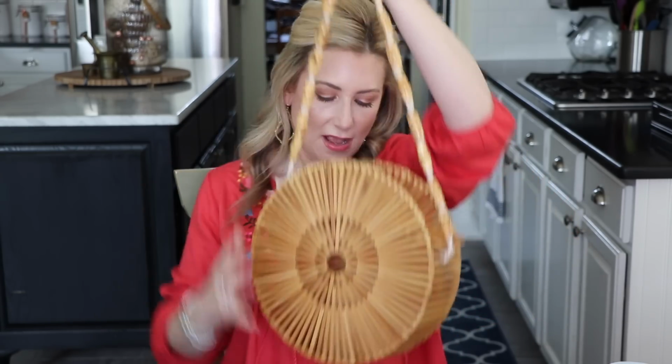I love the strap, these funky beads. They don't go rolling off your shoulder though, and there's a little knot in between. It's very cute. I actually just love looking at this bag. It's so pretty. It's just so fun to look at. And here's the best part. Check out how it opens.